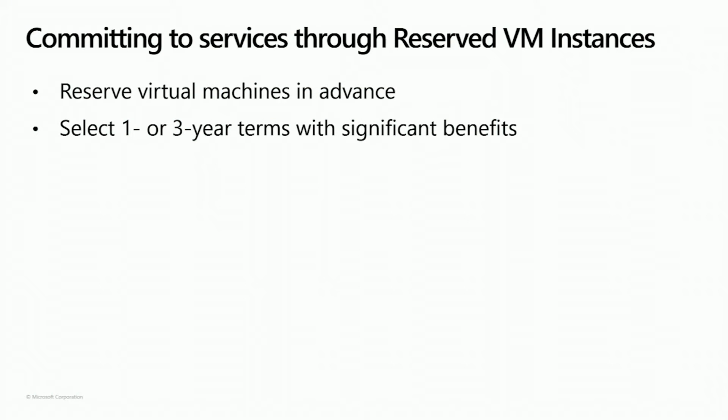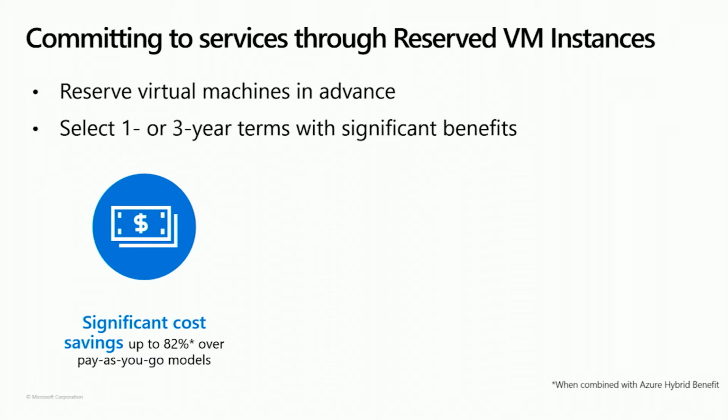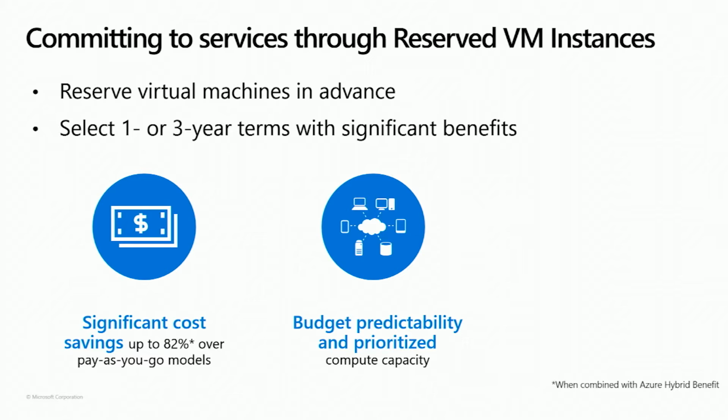So when we talk about getting the best prices in the cloud, one of the things that I mentioned is that if you have a stable, long-running workload, you can actually get the best pricing for that workload by committing to reserve capacity. And that means that either for a term of 1 year or 3 years, you tell us that you're going to be running that workload in Azure the whole time, and you can get really great discounts by paying that reserve capacity. You can save up to 82% over pay-as-you-go models, and you'll know about your costs in advance.